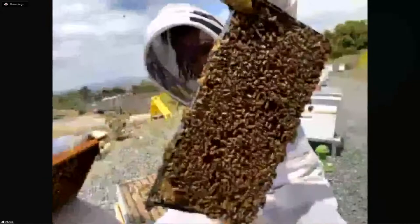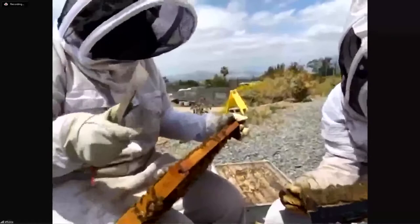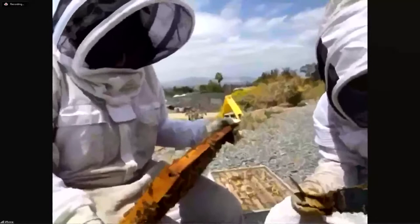When they are young adults, they are in charge of inside tasks. As they are growing, they are going to change to guards or foraging. So they will go out and look for nectar and pollen, and those are more dangerous jobs.